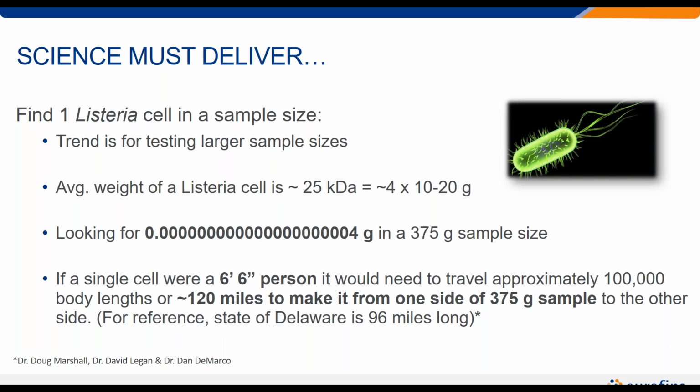And just for reference, the state of Delaware is 96 miles long. So that's a pretty big fact. If you can just think about that for a second, about how small one bacterial cell is in a very large sample. This 6'6" person is having to go 120 miles to get to the other side of the sample. That's why this is a daunting feat.